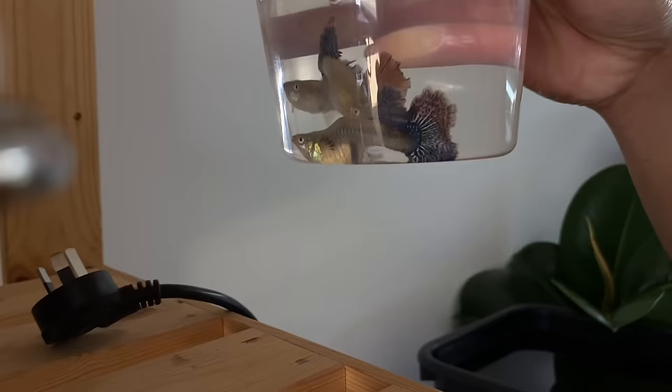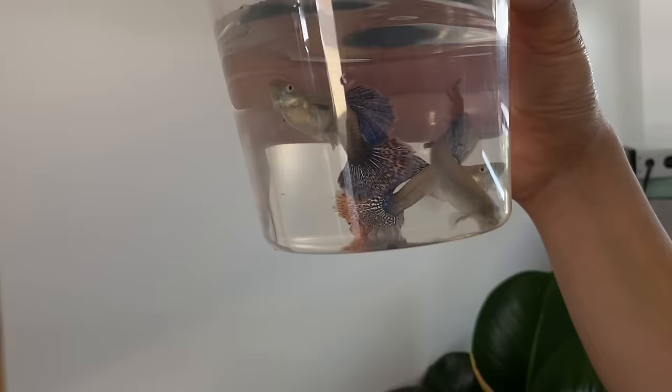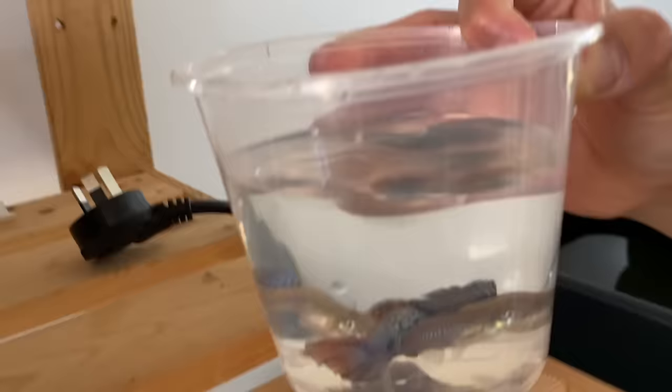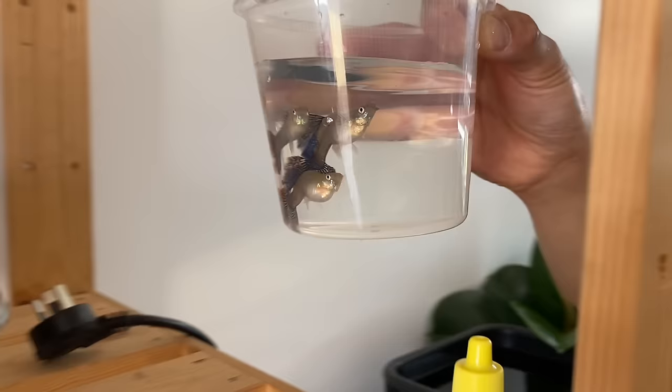But this one, to see that one, this is the very first one that I imported. It's one of the first set I imported. These females have such nice colors. So do they still produce? They still produce, but I try to stop them from doing it because it's going to be very difficult for them to release the fry. And this is another full girl, but she's sick, but she's pregnant.